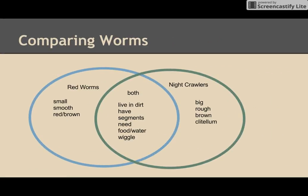When comparing big and little worms, I like to use a Venn diagram to organize the information. This can either be done as a whole class activity or individually. If you choose to do it individually, I suggest providing students with a blank diagram, as drawing one can be tricky for some students. You might also want to provide them with a word bank to use as a reference.